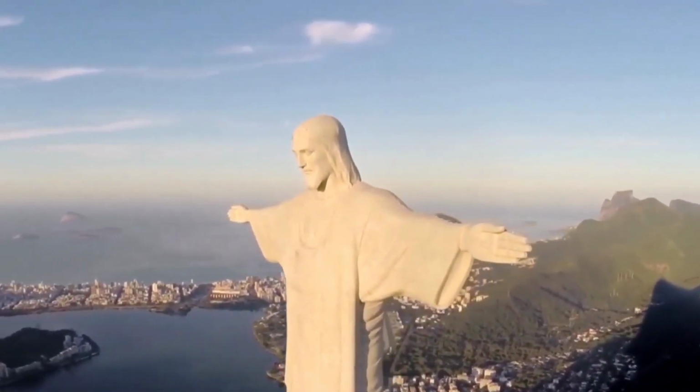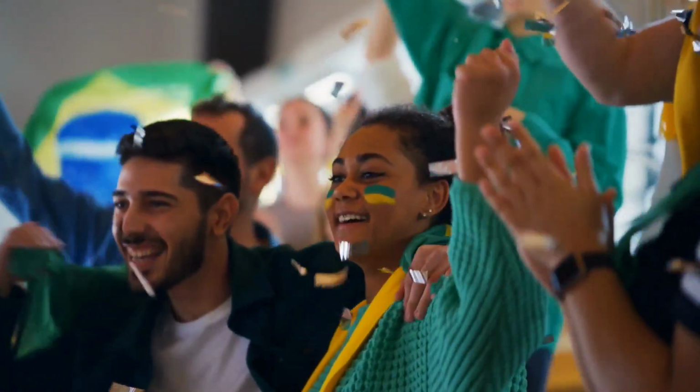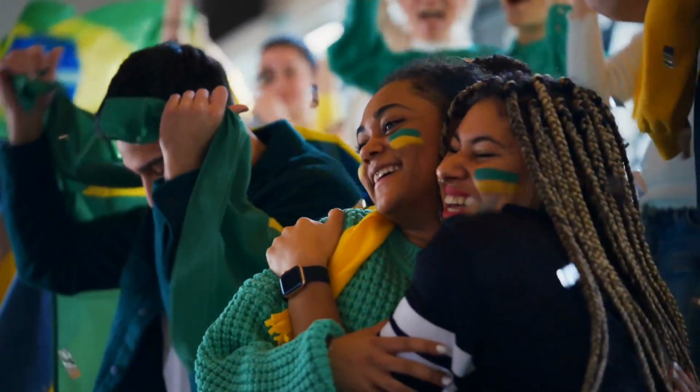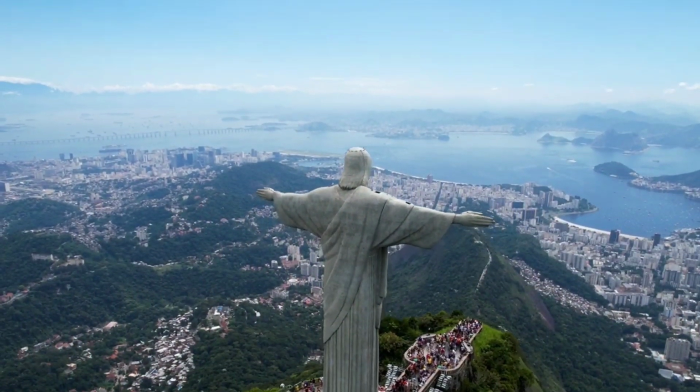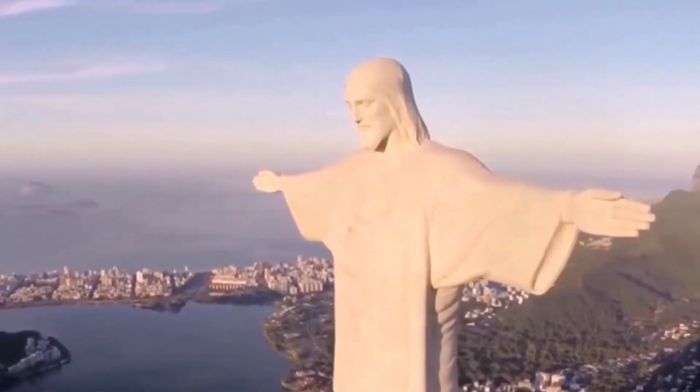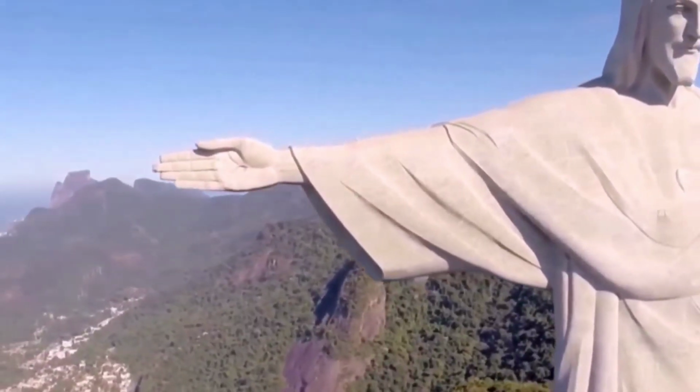Beyond its impressive size and location, Brazil's citizens place a great deal of cultural and religious importance on Christ the Redeemer. The statue, which serves as a focal point for important religious and cultural events, is revered as a representation of peace, hope, and togetherness.